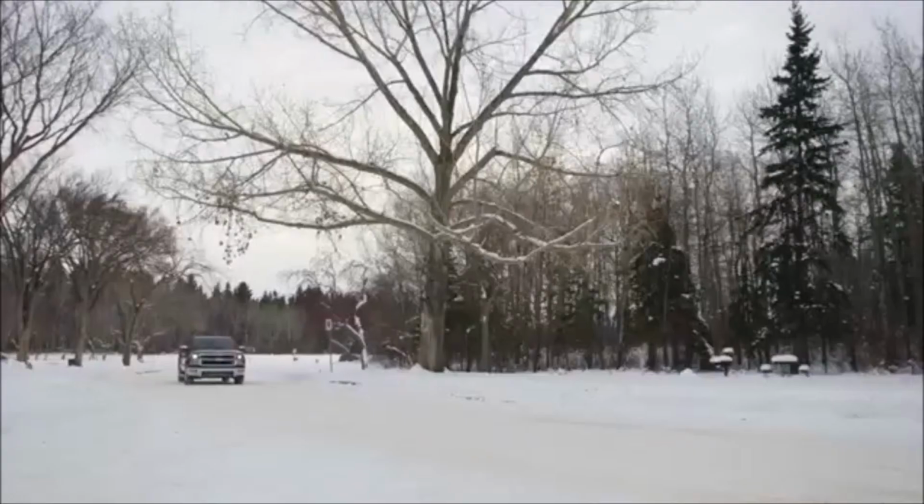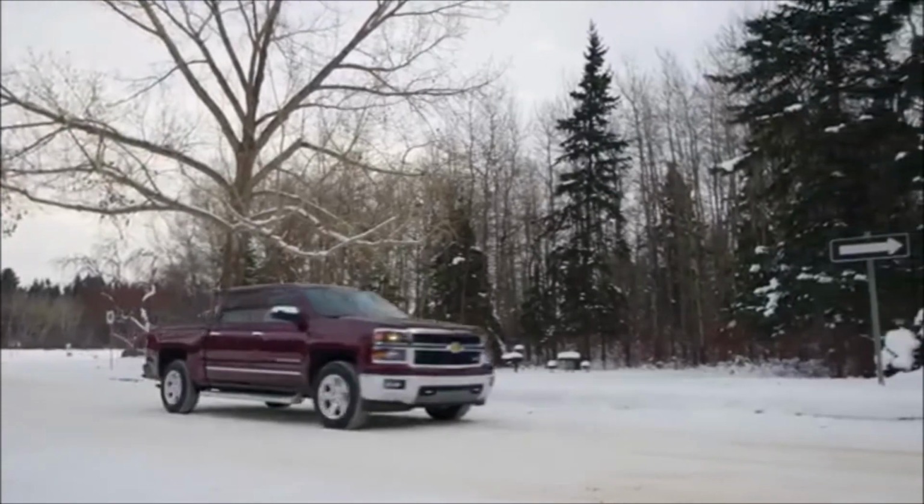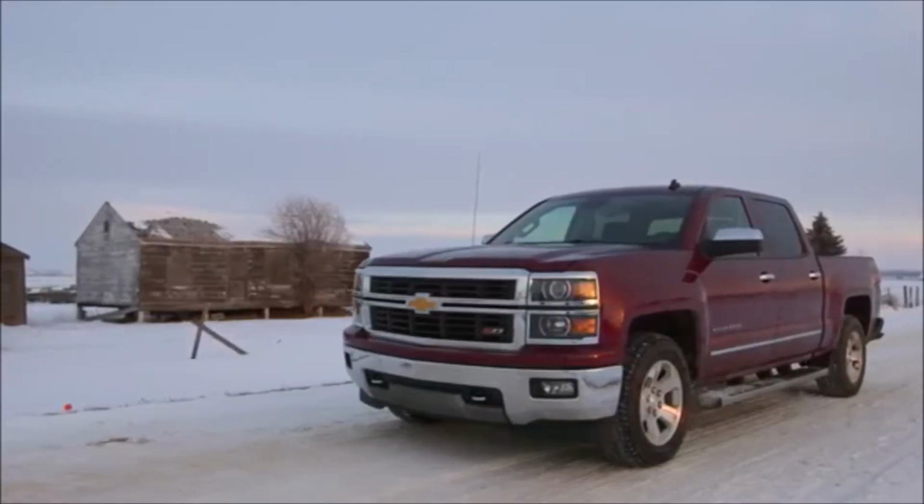I was sad to let it go. I really was. I wanted it for much longer. It was such a pleasure to drive. If I had a job where I was driving or had a job that required a truck, I think this would be one of my top choices. I highly recommend it, I would say, for me.